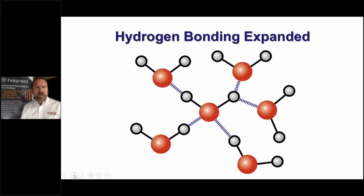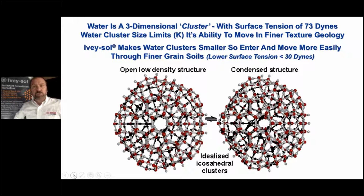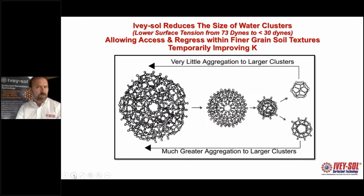What you need to understand is that not only does it reach into a molecule here, it's doing it in every direction, and that's actually forming something that's referred to as a water cluster. So what you are pushing and pulling in the subsurface when you're dealing with lots of silts and clays with smaller pore throats and openings are these water clusters, which are more challenging to move, and hence the K value changes. But wouldn't it be great if we could change the size of that water cluster so it's smaller?